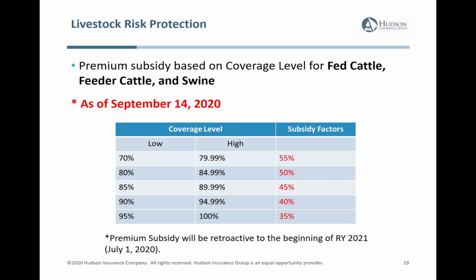As you can see here, the subsidy factors were raised as of September 14th. These are the new effective subsidy percentages, and they're all based on the coverage level. Every day, if you buy an endorsement, you buy that coverage price at a coverage level of an expected price. If you buy something between 95 and 100%, they're going to subsidize 35% of the premium. As you drop down the coverage level scale, the subsidy goes up.